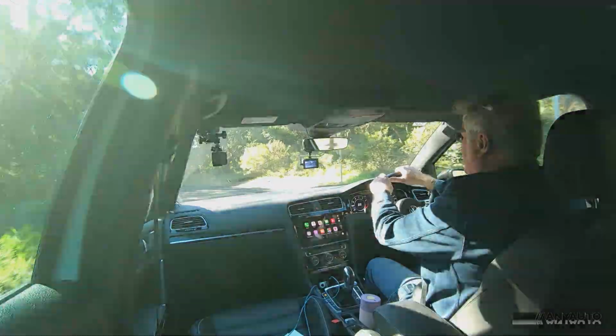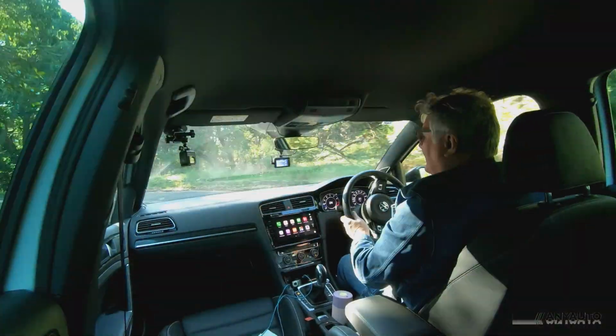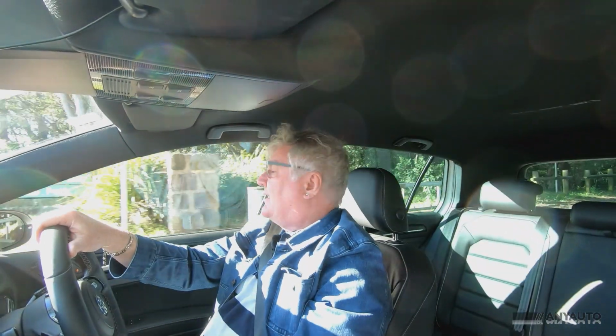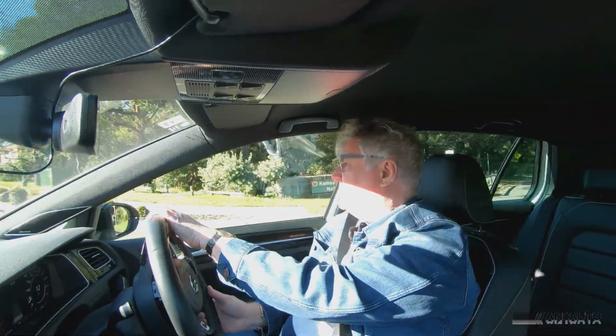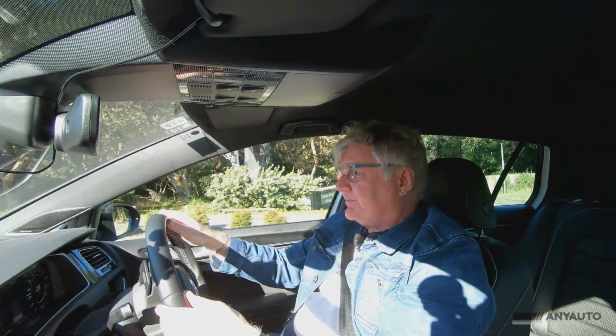At parking speeds, the reversing camera has reverse cross traffic alert. And reverse cross traffic alert warns you if it sees someone coming.